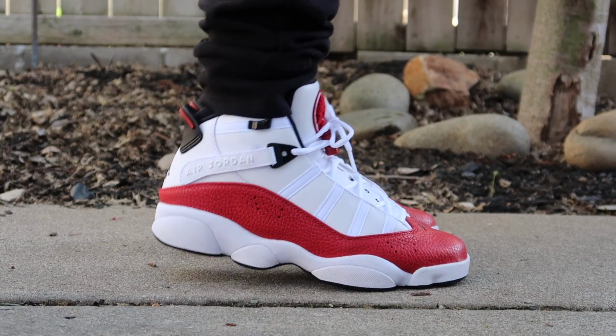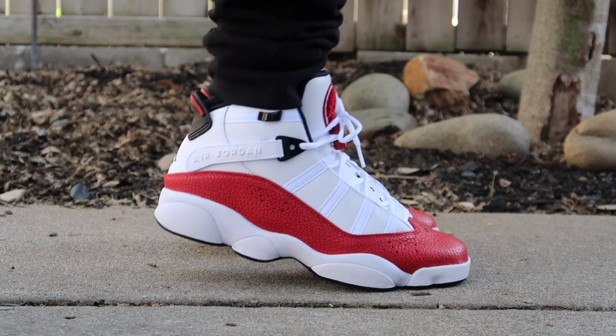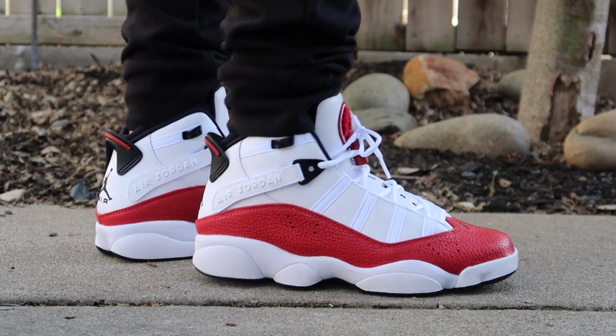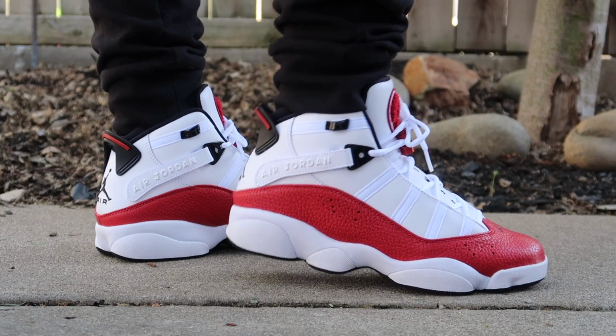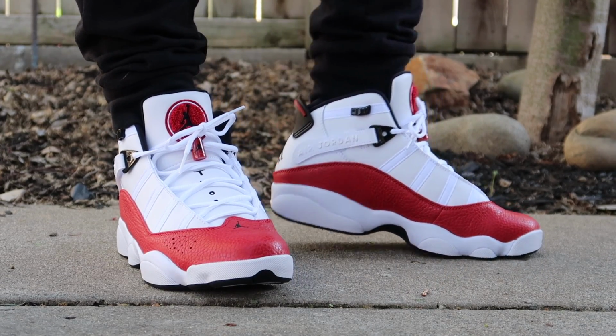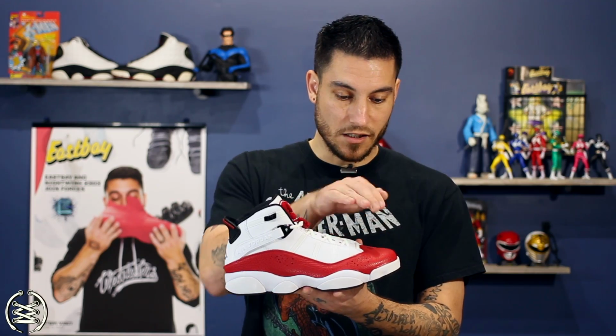In terms of fit, they fit true to size, however, they don't fit like the original 6 Rings. The originals fit really, really tight in the toe box. These guys actually feel like they're a little bit wide. They kind of feel bubbly. I don't know what Jordan Brand's done with their lasts over the years, but for some reason they just don't fit as nicely as they used to. They just have a lot of volume above the toe. I don't understand it, but it is what it is. Just letting you guys know.